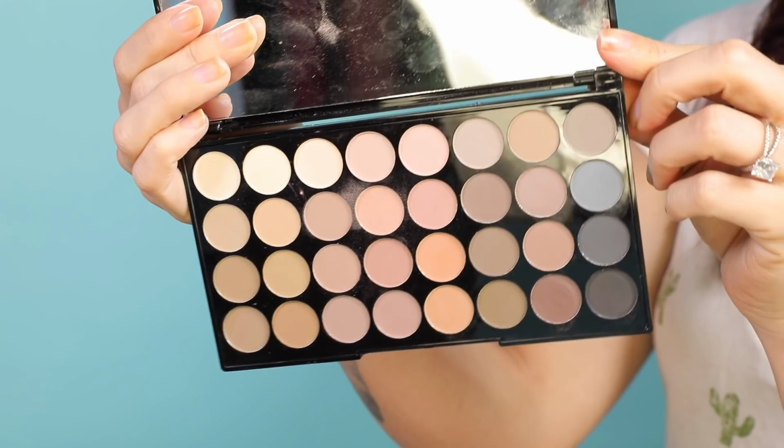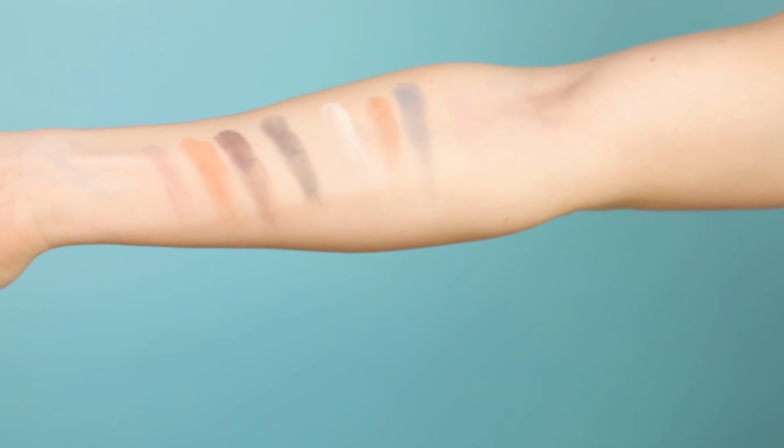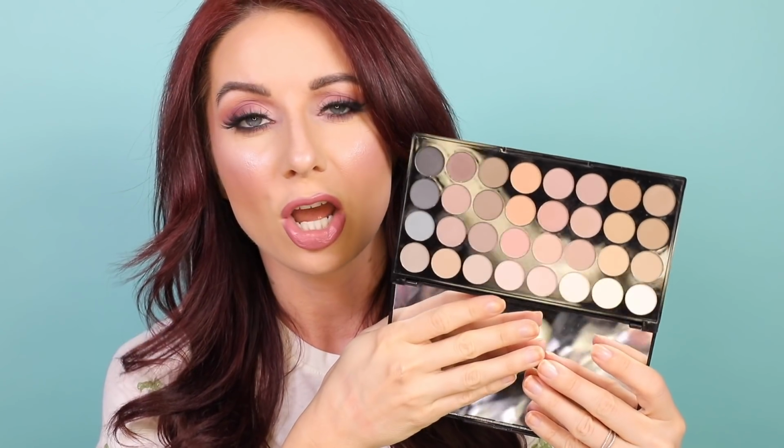This is the Makeup Revolution Ultra Eyeshadows, and this one is in Flawless Matte. It's a little bit more cool tone than I would like, but the shadows are extremely pigmented. They blend really nicely. They're not overly chalky, and they're really good mattes for the drugstore. You get a nice array of products. I really did like this. I just wish I would have got a different tone, but I'm definitely interested in checking out more of these.